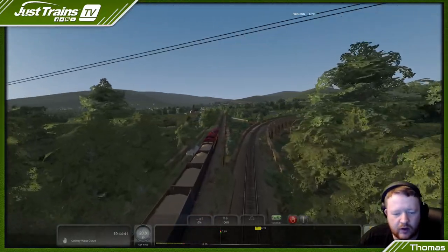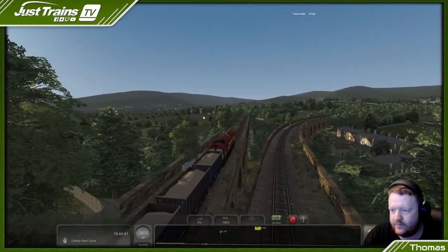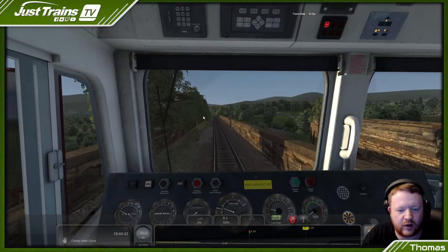MMA, are they the monster wagons? Panther. The big box wagon things.